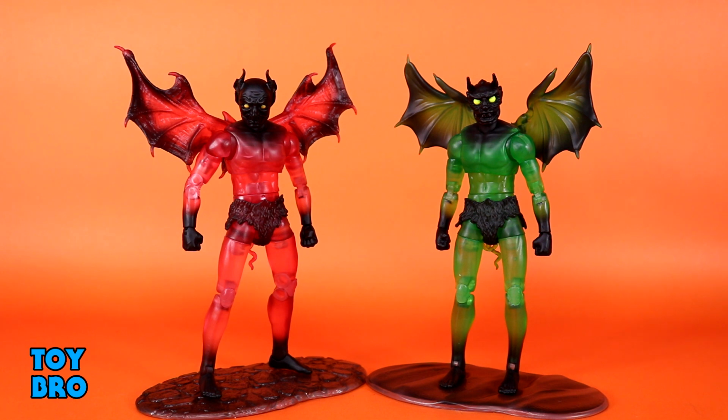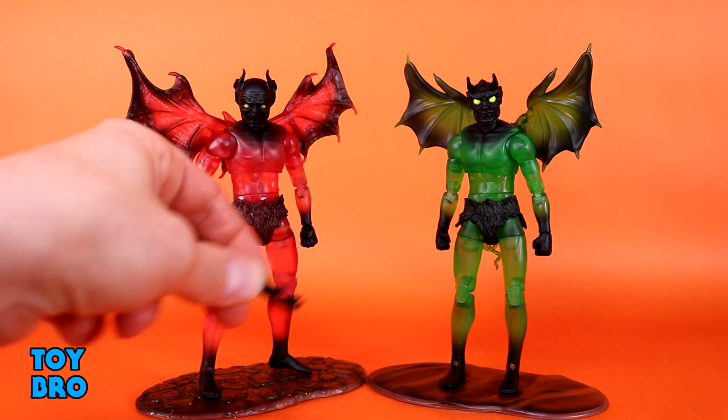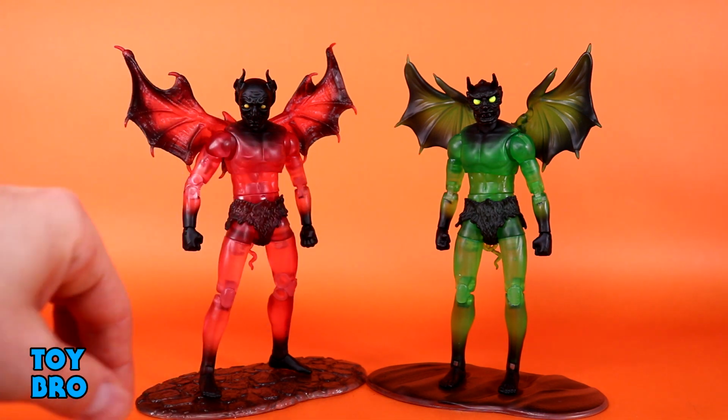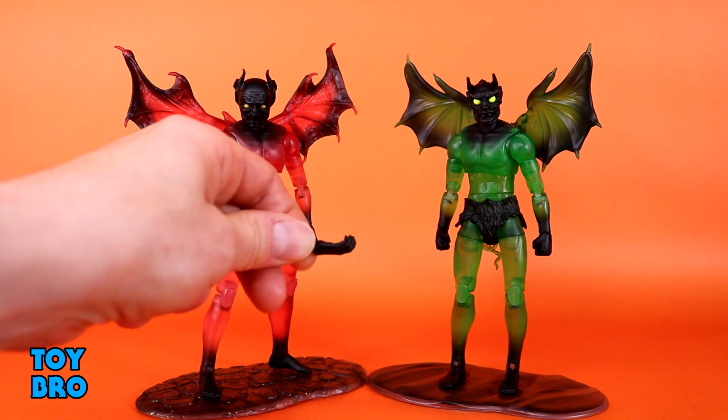I don't exactly know how we packed them out. We do get some extra hands as well. So they got fists on them, and you get 3 extra sets. You get a set of gesturing hands. You get a set of gripping hands. And you get a set of relaxed palm, slightly cupping style hands.